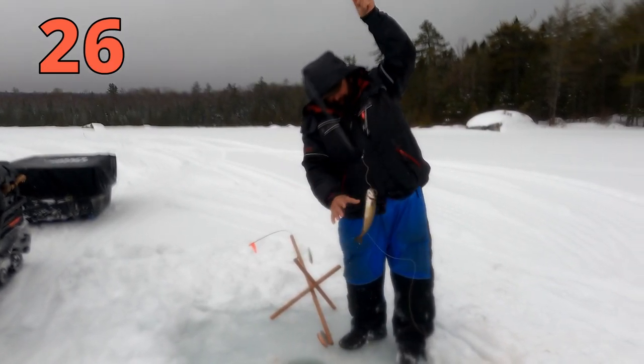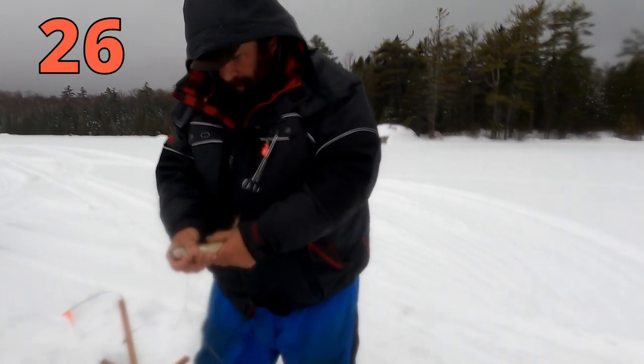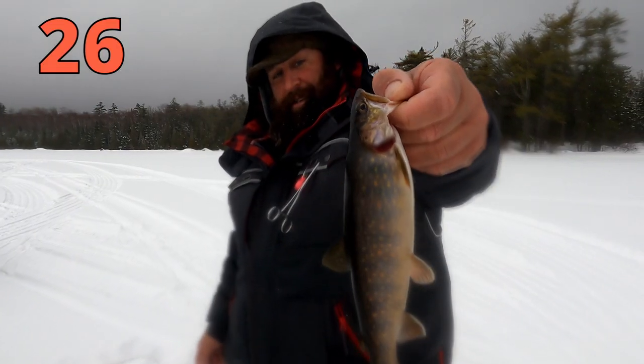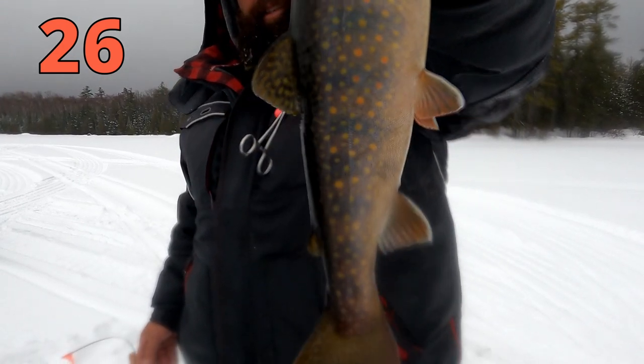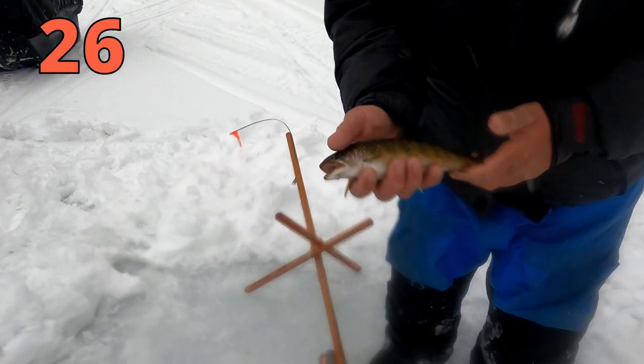Oh, he's so cute. Is that a brook trout? I don't believe so. I don't think so. Oh, you can see the stripes on this one. Yeah, that one looks more like a brook trout. Like a young brookie. Look at that.